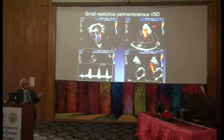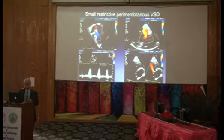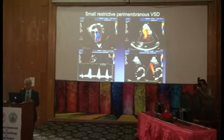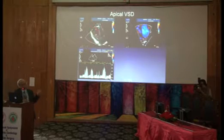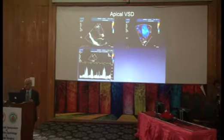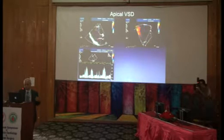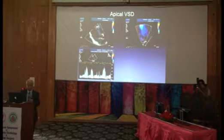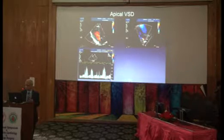And here's a small restrictive perimembranous VSD with a small left to right shunt. You can see restriction on this with a high velocity jet, which in this case reaches almost 5 meters per second. And so that is a restrictive VSD. This is a small apical VSD with a very small left to right shunt and Doppler velocity of more than 3.5 meters per second. And these are small defects where you would not really recommend surgery or device closure.